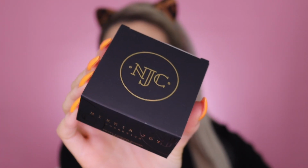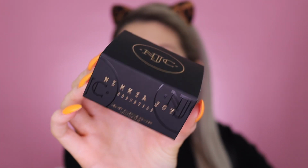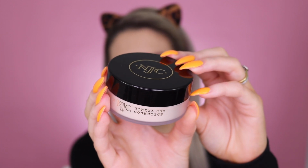This right here is the best loose setting powder on the market. It literally does every single thing it claims to do. It's an incredibly fine triple milled powder, and it's translucent in color. It has a really beautiful subtle vanilla scent, which isn't from artificial fragrances. It's cruelty free, it's vegan, it's everything you could think of.